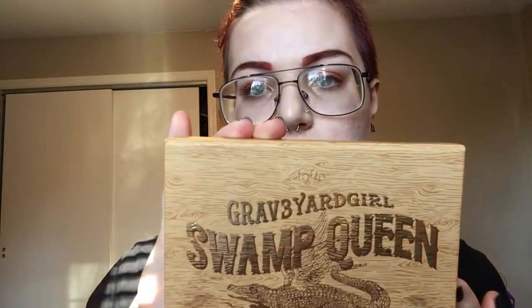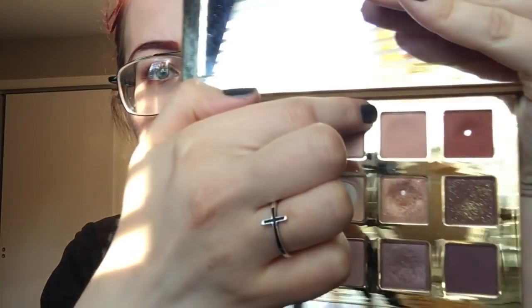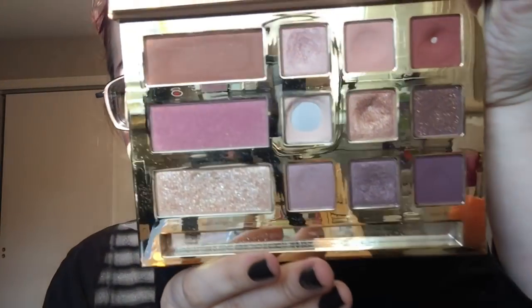So I have the Swamp Queen Tarte palette. I'm like the only person in the world that still likes this palette, I think, but I also don't use it that much anymore. I already have Pan in three shades. And I think what I'm gonna do is try and hit Pan on this one, which is Natural Peaches. So we'll see how that goes. I have a pretty big dip in there already. A lot of these are ones that I know I'll hit Pan on. It just needs to happen. You know what I mean? Know what I'm saying?